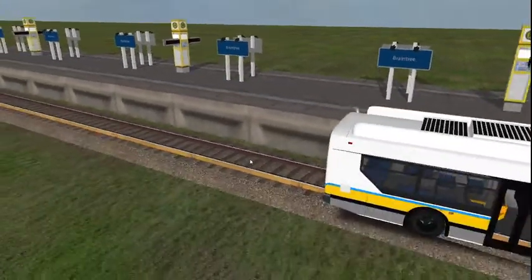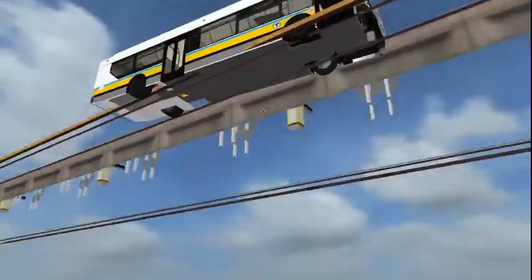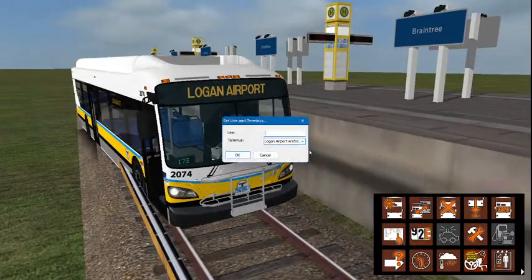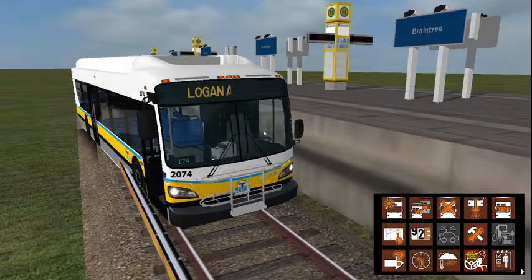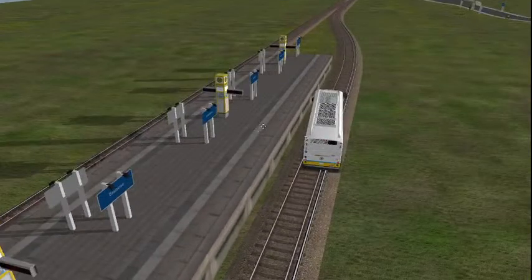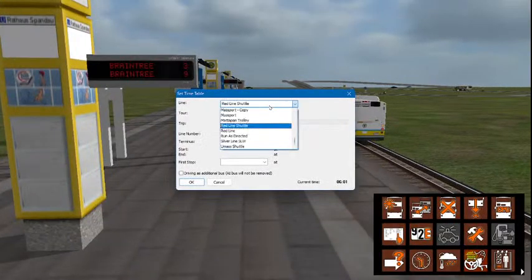Okay. And I'm gonna be stealing buses. What? Logan Airport? How dare you disobey me? Harvard. The bus says airport, but I say Harvard. Let's see. Red line.